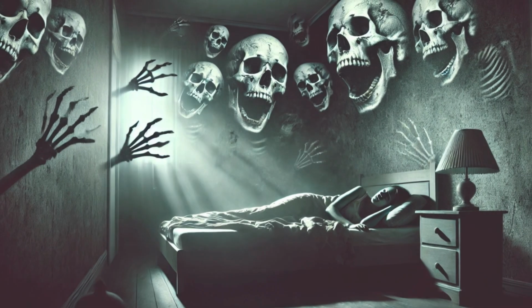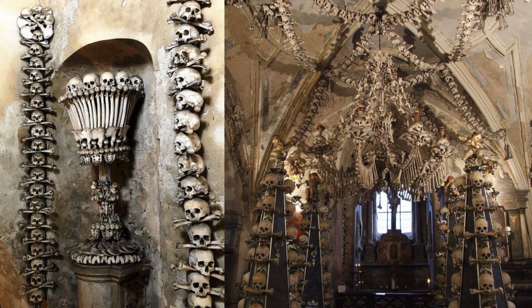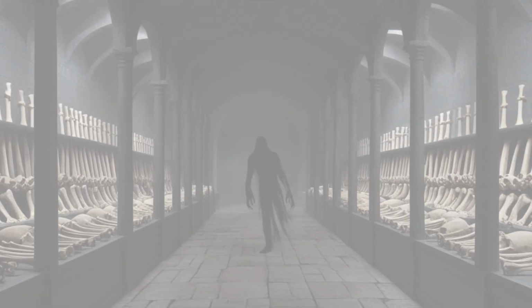The Sedlec Ossuary, with its morbid beauty, is not just a tourist attraction. For many, it is a place where the boundary between the living and the dead blurs, a reminder that the past can haunt the present in ways we cannot always see.